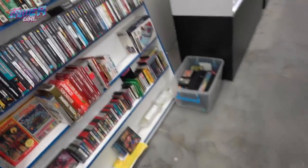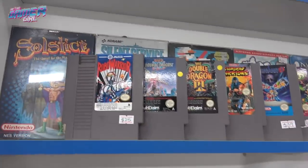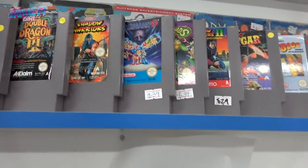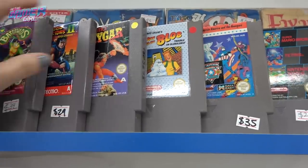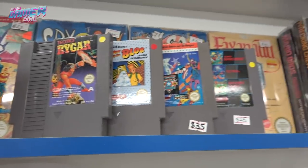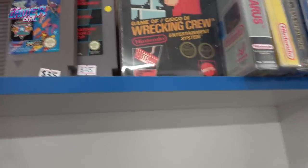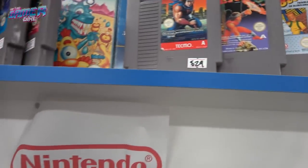Alright. Some boxes and parts here, guys. I already have Mega Man 3. What else we got down here for $30? Trog. Spy vs Spy, Xanadu. I'm gonna grab a Trog.